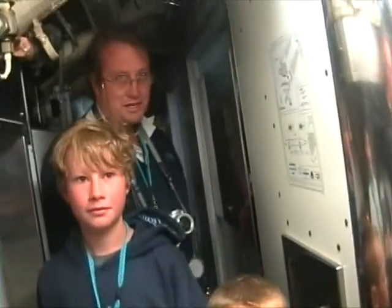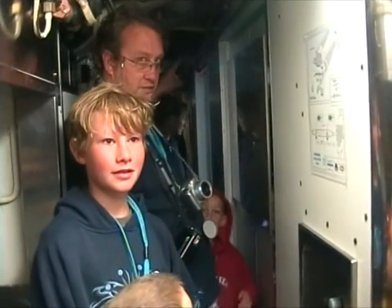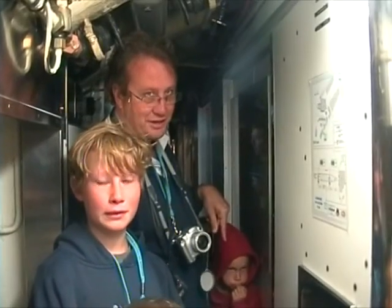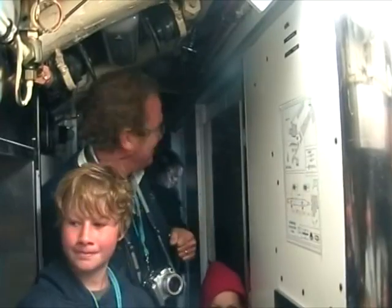There's your bunk down there, is it? Well, when I was a junior sailor, I slept in the forward mess, the after mess, and the senior sailors mess on this boat. You got around a bit. Yeah, I did. I ended up in the passageway just out there. Oh right, okay. Yeah.